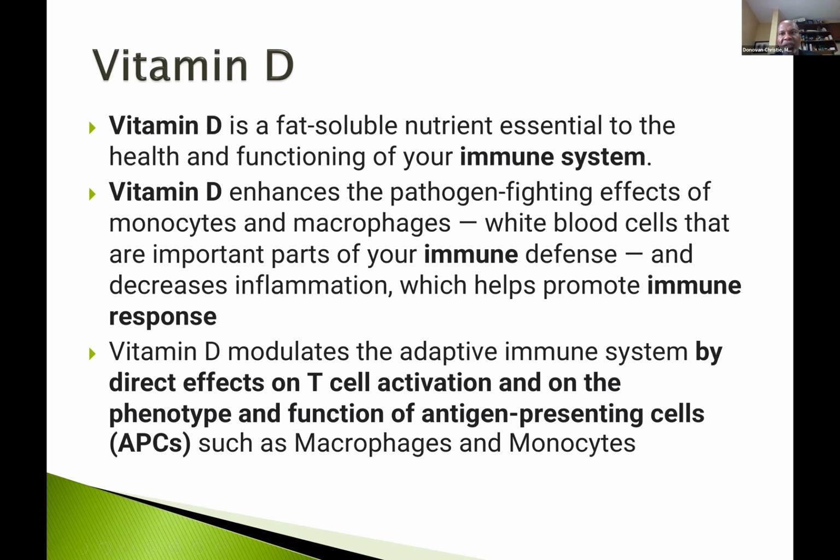So vitamin D is made when you go in the sun, the phototherapy of the sun activates LDL cholesterol. And then when it does that, it passes through the liver. The liver does something to it. Then it goes to the kidney. The kidney does something to it to get active vitamin D. So being in the sun, you need to still have a good liver and a good kidney to make the effective form of vitamin D.